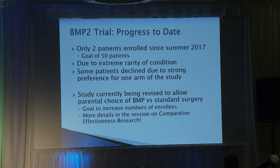So the progress to date has been, unfortunately, very slow. We've only enrolled 2 patients since we first started recruitment in the summer of 2017 with an initial goal of 50 patients. And we knew this was going to be a problem because of how rare the condition is. But we also found, interestingly, that some patients were declining because they had a strong preference for one arm of the study or the other.